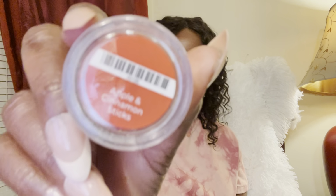The very first one is apple cinnamon sticks, and of course I do not have these in order, so it's gonna take me a minute to find out which one it is, because your girl just cannot be prepared like she should be, right? Okay, apple cinnamon sticks, here it is.